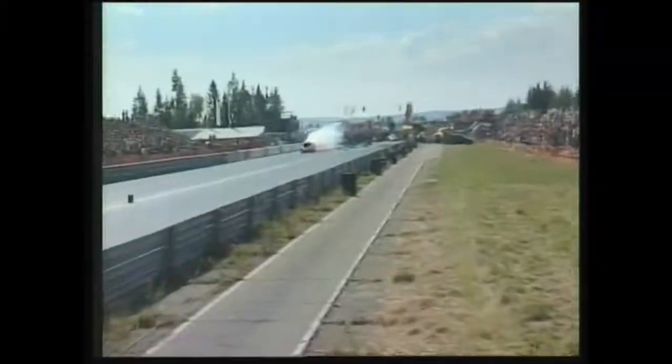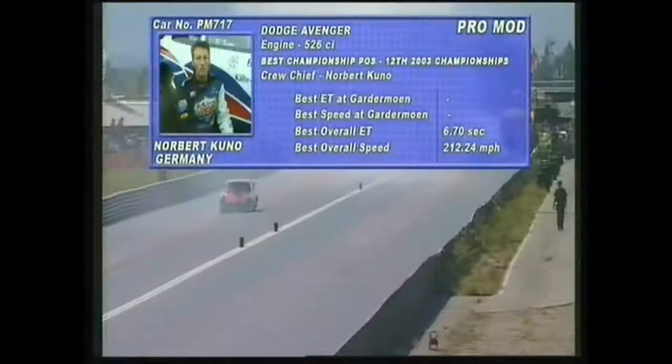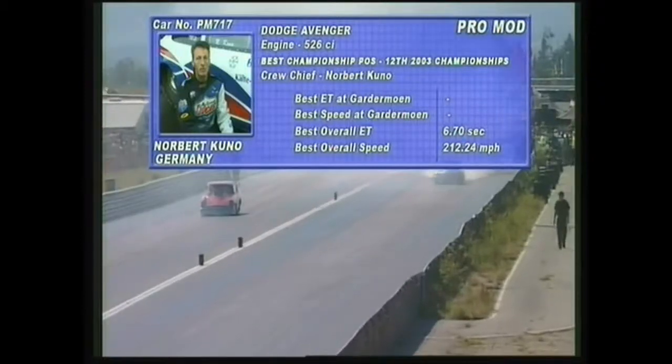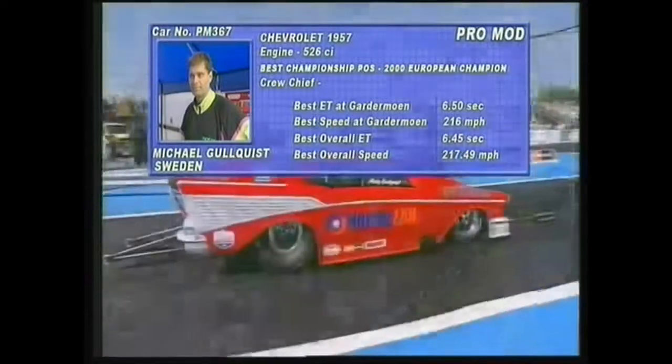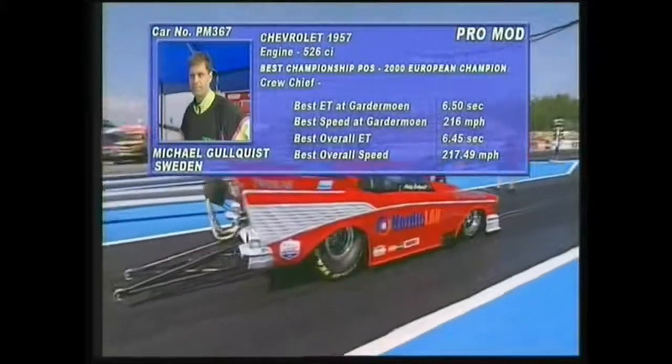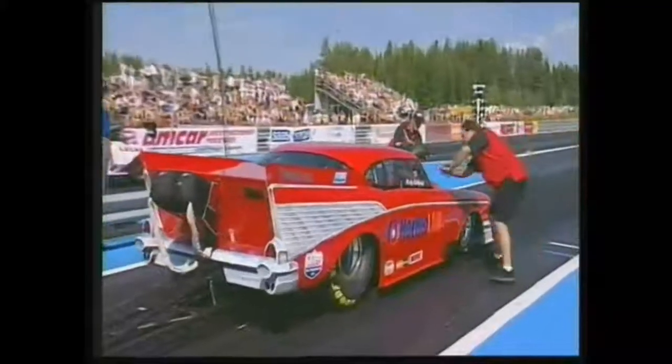Oh, the burnout from these machines. Just look at this, Mickey Gullquist. Another 57 Chevrolet coming up against the Dodge Avenger of Germany's Norbert Kuno. Certainly watching Mickey Gullquist's car, that red 57, looks very much like a Tom McEwen funny car from America, where they do retro drag racing.